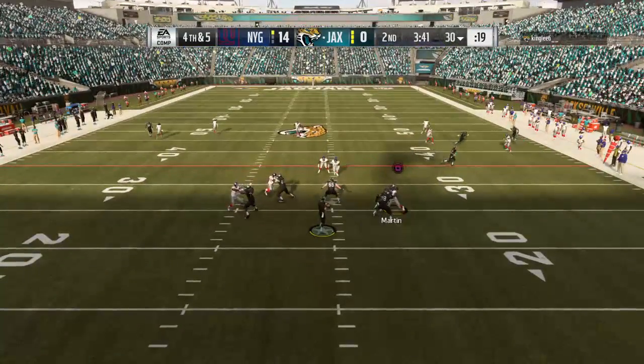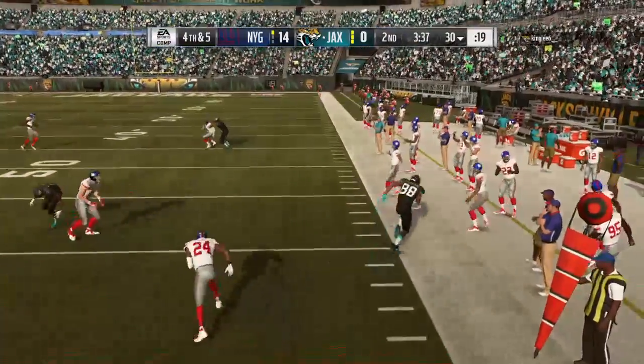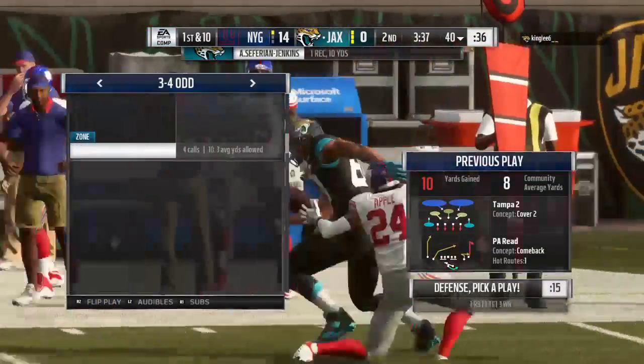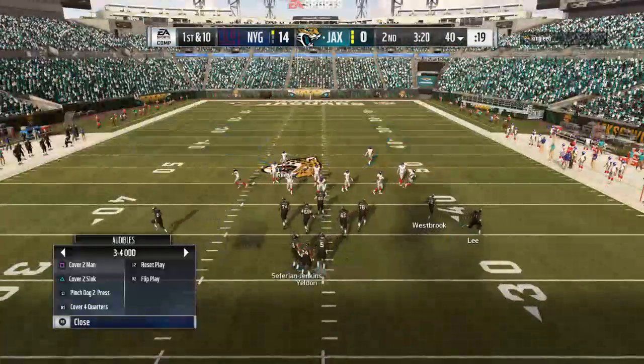They do go for it. It's Bortles. And he finds Safarian Jenkins. And he's going to be out of bounds right at the 40. That's a 4th down pickup of 10 yards and an opportunity certainly missed on the defensive side.